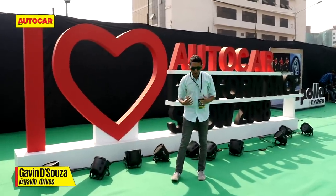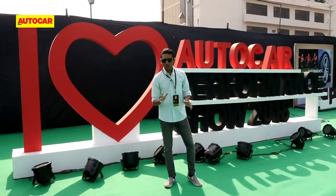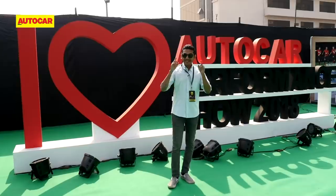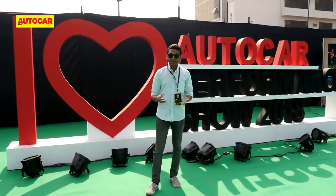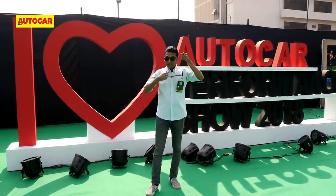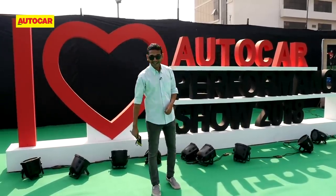Now, as a motoring journalist, I do admit I get to see the odd nice car and bike every once in a while. But as a petrolhead, as a car enthusiast, I know that there's nothing better than seeing them all in one place under one roof. And since we're at Mumbai's biggest motor show, I thought I'd put away my event organizer badge and just go in as a petrolhead to take in the sights and the sounds. And I am going to take you along for the ride.